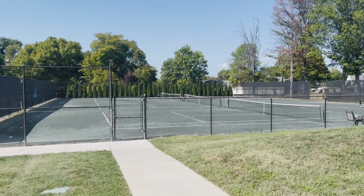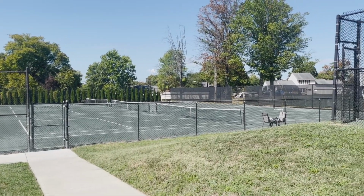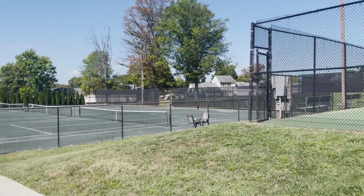We got a little bit of a tennis lesson going on back here with these young children, but this is a great place to play tennis. They have both clay and hard courts. So if you're a tennis player, this is definitely going to be a pro for you living in Plainview.